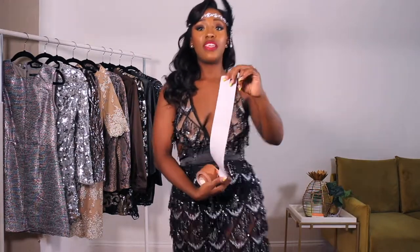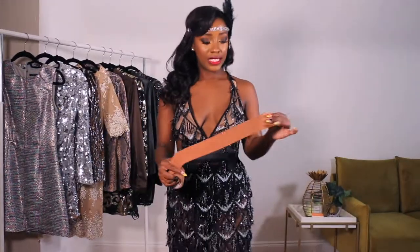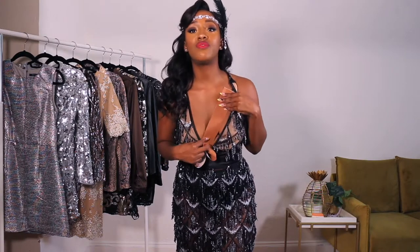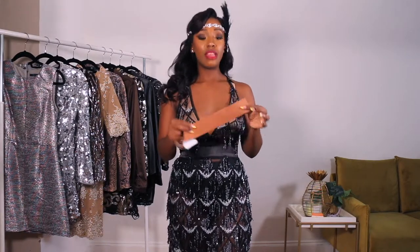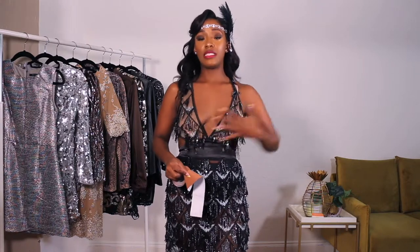What I love about NueBoo's boob tape is not only are there these grid lines at the back, but the tape is flexible, it's super soft, and it comes in complexion colors, like this chocolate color, which is really close to my skin tone. So that makes it a lot better for being able to shape it around dresses that are strategically cut like this.